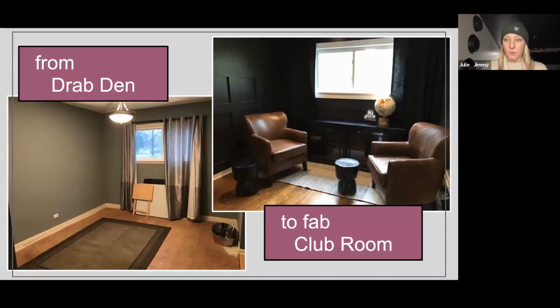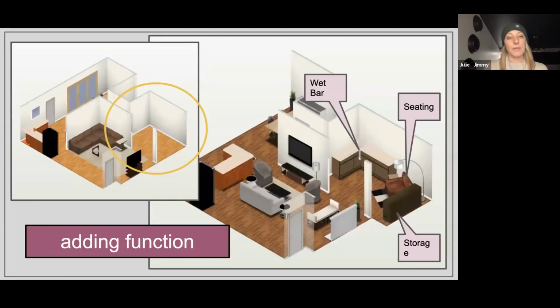To start, I'll tell you a little bit about these clients. This was a suburban couple in their mid 30s, a young couple, no kids. They had this house and they were looking to have the first floor revamped a little bit. Let me go on to this next slide here. You'll see that the room we're talking about is here on the corner, and we did quite a lot of work on this house.